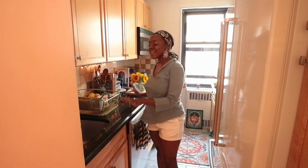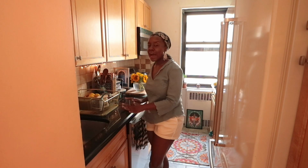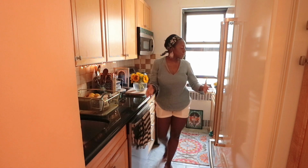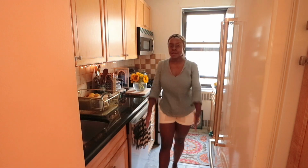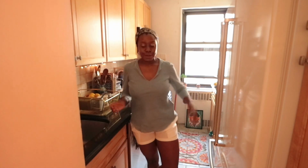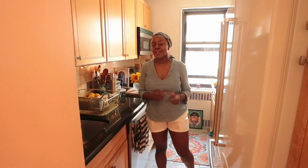My name is Tanika and today I'm showing you our tiny galley kitchen in New York City and how it is very functional. Although the layout is pretty small, as you can see, it's a narrow corridor. But I want to take you through all the tools I use in my kitchen because I am a huge cook. And I want to show you how I store all of my pots, pans, and other items.